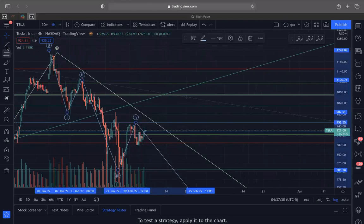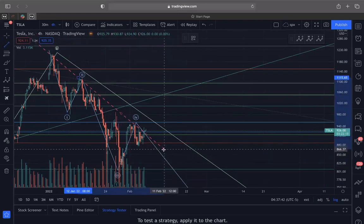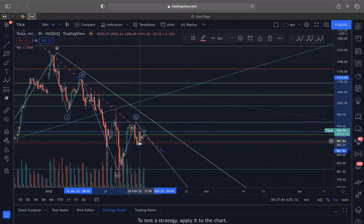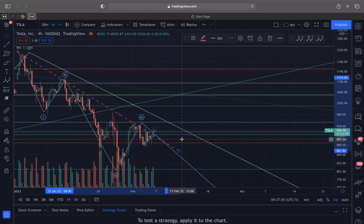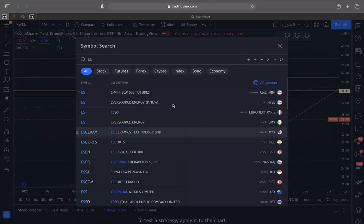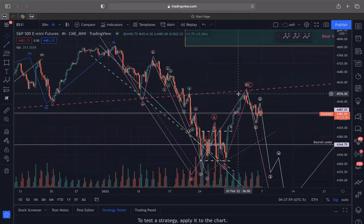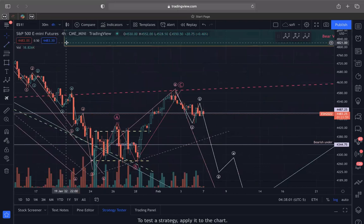I personally think that you can see that even if I were to draw a trend line like this, right? You can see that Tesla did break over this trend line, but we know a lot of the times that stocks tend to have a fake breakout. And if the indexes were, let's go back to our chart of ES, right? If the indexes were to move down like this, then Tesla certainly would kind of follow through.